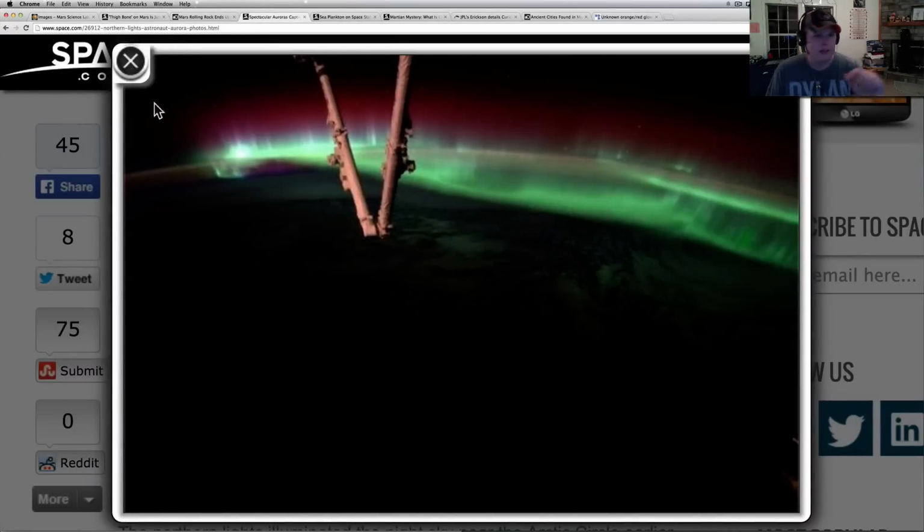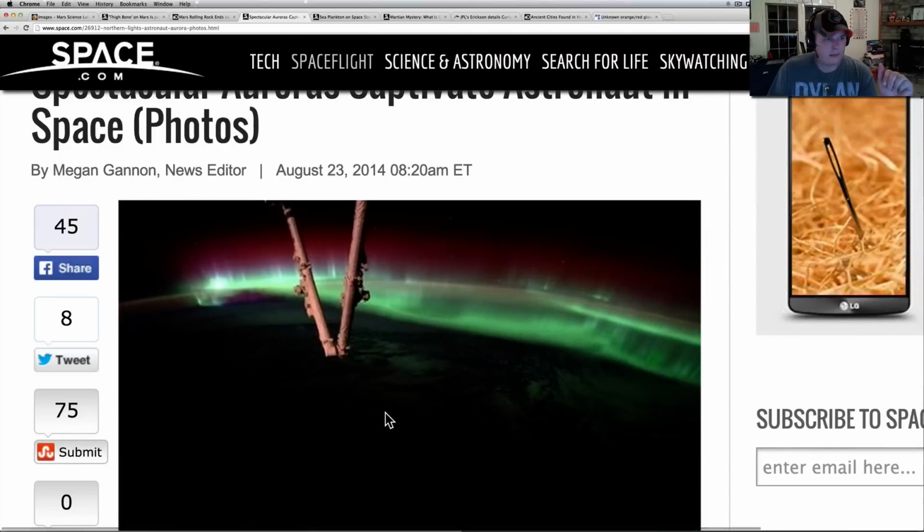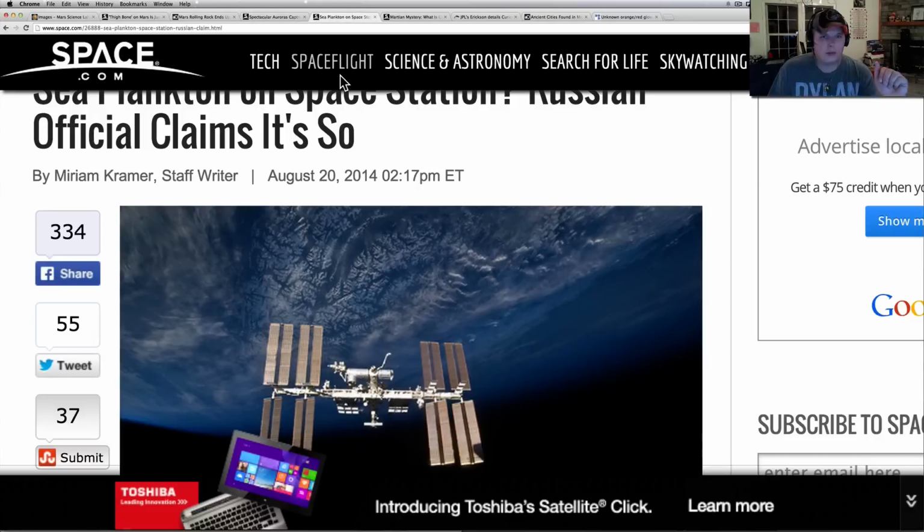Now this is amazing. This was seen from the ISS, the International Space Station, and this was the Aurora Borealis. Tell me that isn't beautiful. I wanted to share that with you guys. Take it in. Spectacular auroras. All right, some more stuff. I got a couple more to go, and then we're gonna go.